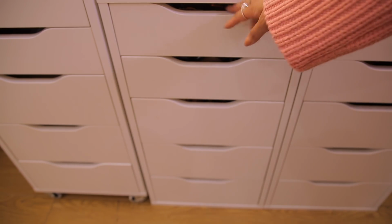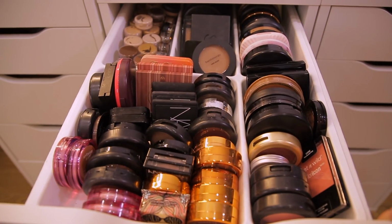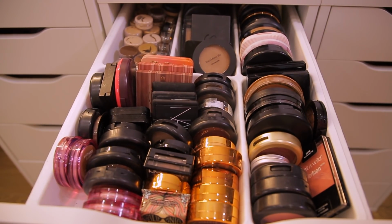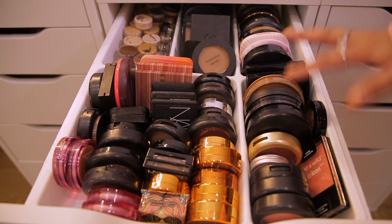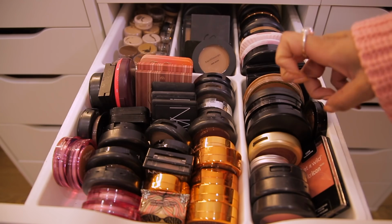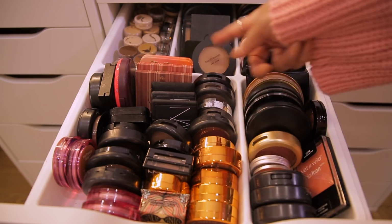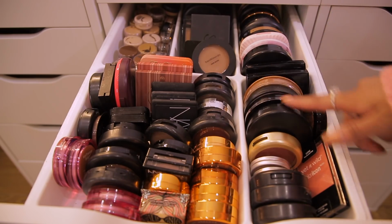So this is my next set of Alex drawers. Accidentally, I was filming these drawers for you guys and then realised I've missed a whole section out. So let's go back. This is my, what is it? My blushes and bronzers. These are my individuals. And they're together because I don't have that many, I don't have a drawer each for them. So I've got blushes here in this section, and then these are all bronzers.